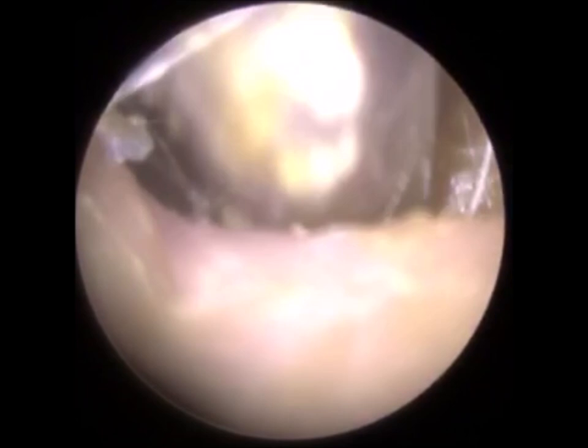I did manage to loosen some of this using the Jobson horn, but I've gone back in with the forceps. Even with the Henkel forceps, it was just tearing little pieces of dead skin away. This plug really did not want to vacate this gentleman's ear. So I've gone in with an ear hook, and I've got a rather large piece there.